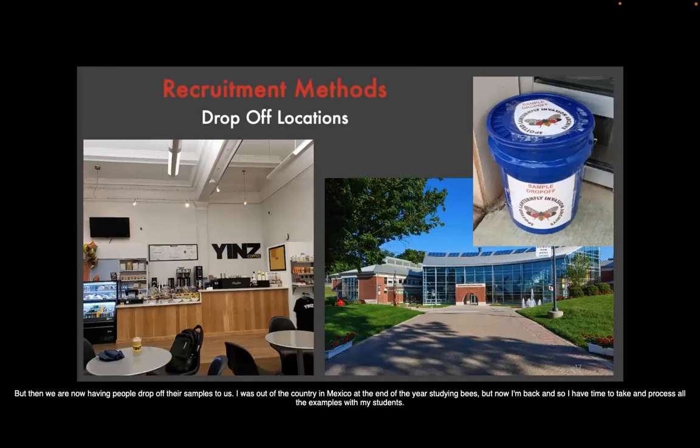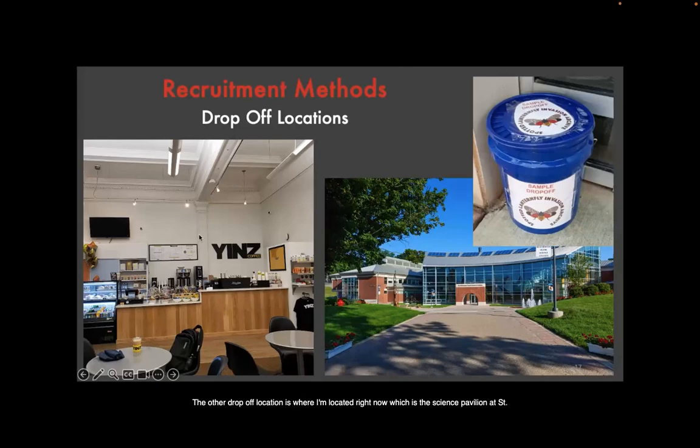But then we are now having people drop off their samples to us. I was out of the country in Mexico at the end of the year studying bees, but now I'm back, and so I have time to take and process all these samples with my students. And so one of the weekend drop-off locations is a coffee shop that's in the Carnegie Library in Pittsburgh, because I am a weekend barista there. And so I've gotten to meet a lot of participants in person and make them coffee if they drop off their samples. The other drop-off location is where I'm located right now, which is the Science Pavilion at St. Vincent.